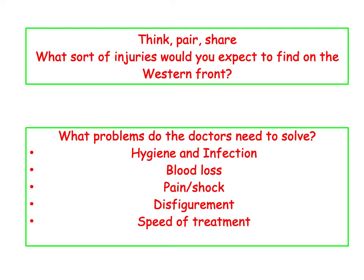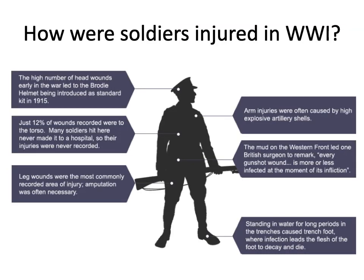Doctors would have needed to solve problems of hygiene, infection, blood loss, pain, disfigurement, all of this when there were a huge number of casualties who very quickly needed to be seen. Here's a great summary of some of the ways that soldiers were injured in World War I.